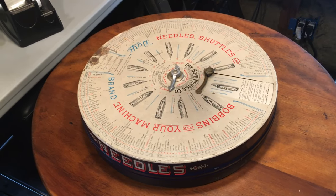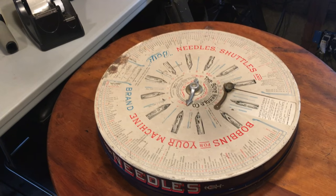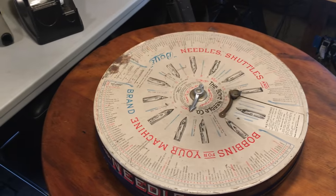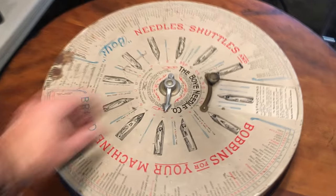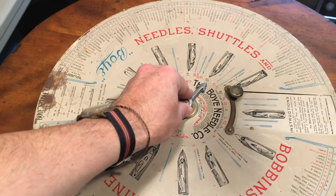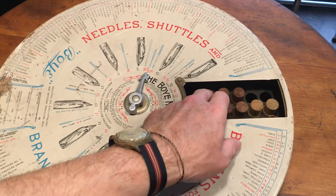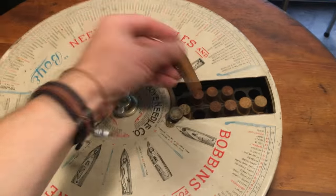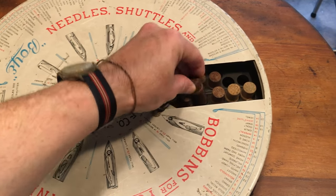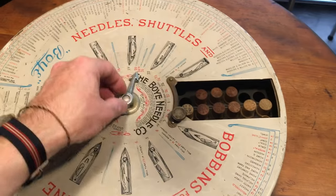So in last week's video, I sold a bobbin and shuttle. It was in a little wooden tube. It's a little metal thing. And that came out of this piece right here. This is a Boye sewing machine needle and bobbin organizer piece. This would have been in a country store, and you would have dialed in the number that you were looking for, slide this little door, and there's all the needles that correspond to those numbers. This is full of needles and these little wooden tubes. I took the bobbins and sold them because there was a little bit of money in those. I was able to sell them for about $20 a piece. I still have a bunch of them.